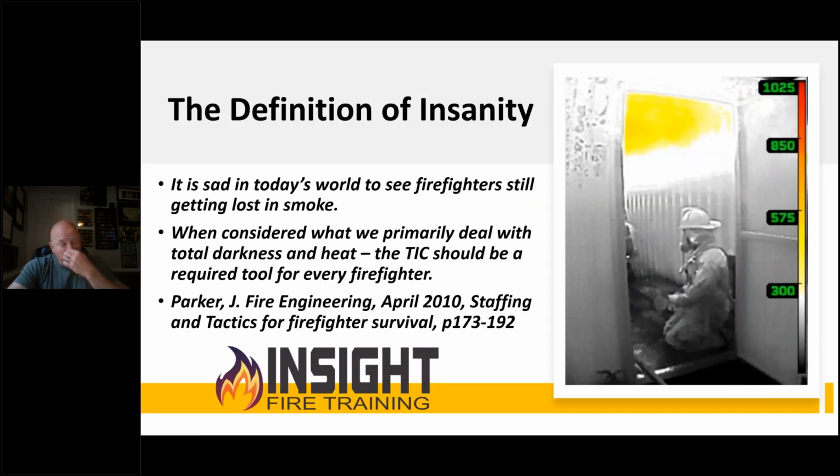So here's my problem. Perhaps you're familiar with the definition of insanity, where we repeat the same thing over and over again and we wonder why we don't get a different result. Here's my problem. I'm tired of seeing firefighters lose. Firefighters should not die in residential buildings. I'm sorry, they shouldn't. They should win every single time.